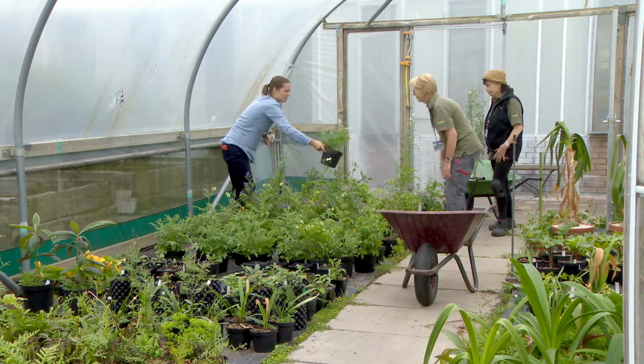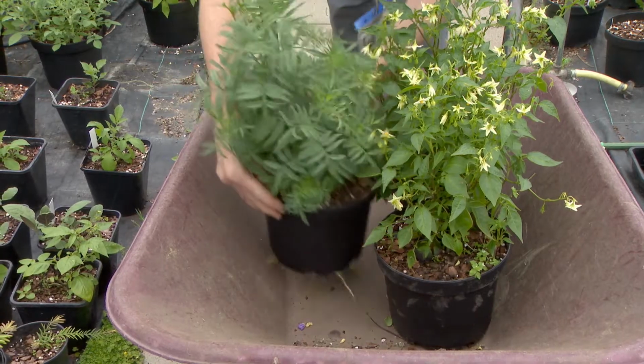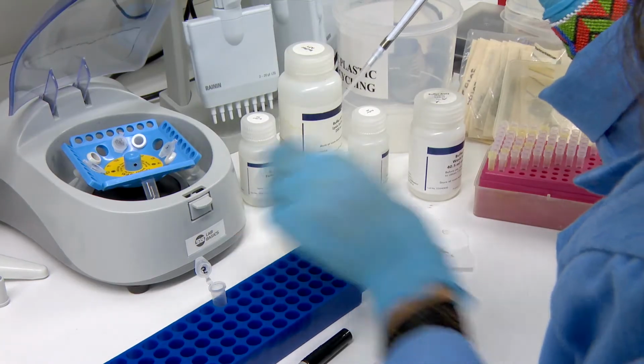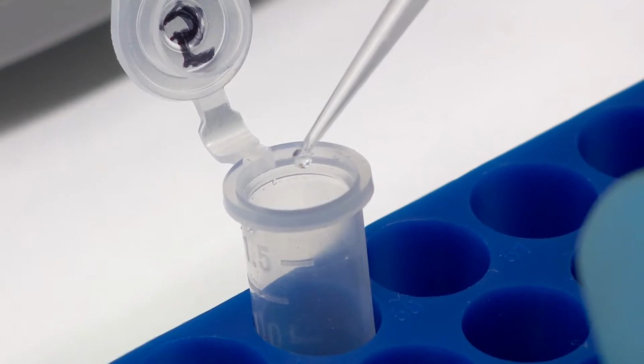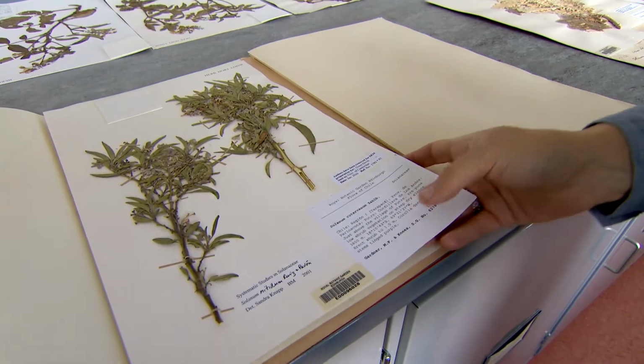Global food security is one challenge that science here addresses. The garden grows wild crop relatives of the potato and applies modern sequencing to study specimens of the Solanaceae plant family. By doing so, it is protecting crops of global economic value.